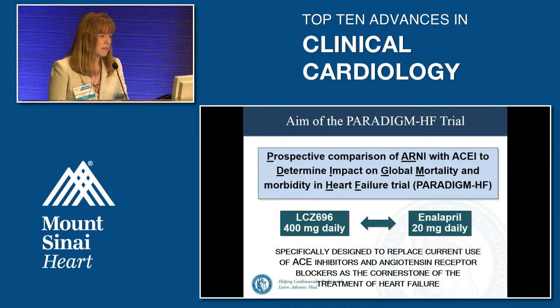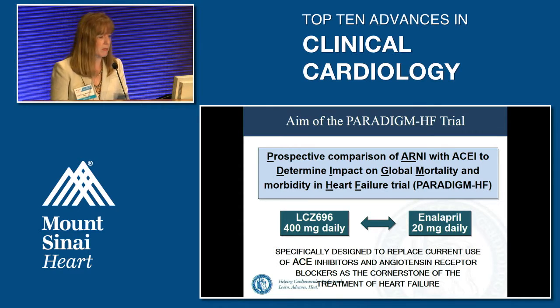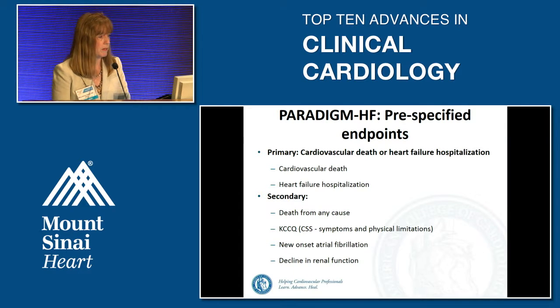In the study, LCZ696 at a dose of 400 milligrams daily was compared directly to enalapril 20 milligrams daily, and this trial was specifically designed to replace the current use of ACE inhibitors and angiotensin receptor blockers as the cornerstone treatment of heart failure. This was not an equivalence trial. This was a trial to see if the blockage of both the angiotensin receptor and the neprilysin would be beneficial.